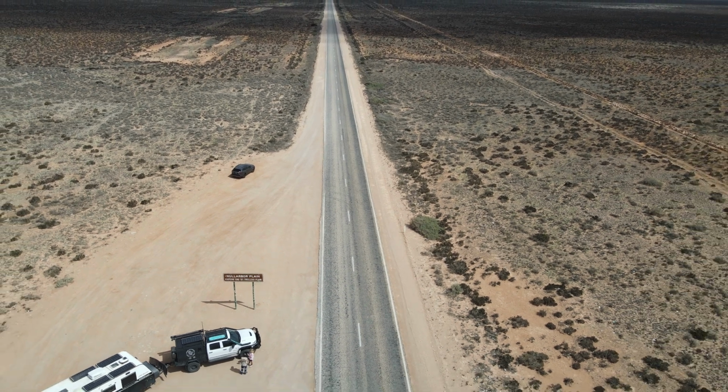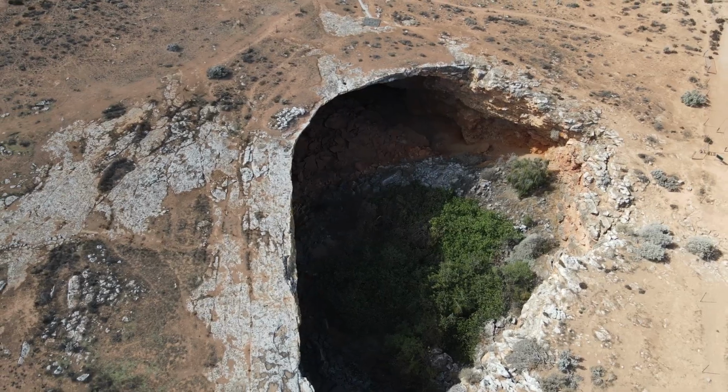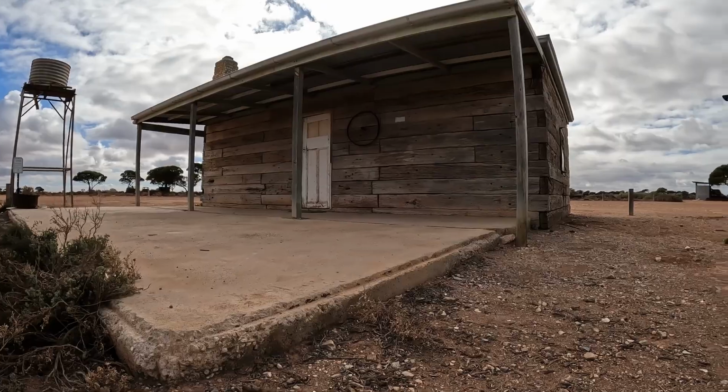This is part 2 of our Nullarbor adventure, where we found breathtaking views, caves, and homesteads more than 200 years old. But let's get going and finish the 1,200 kilometre stretch of road.